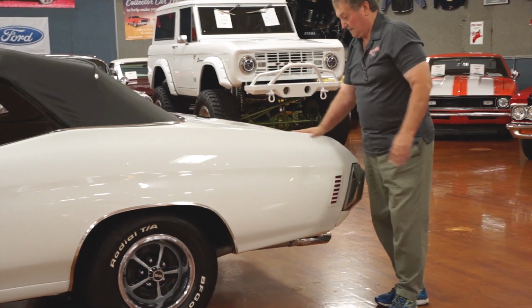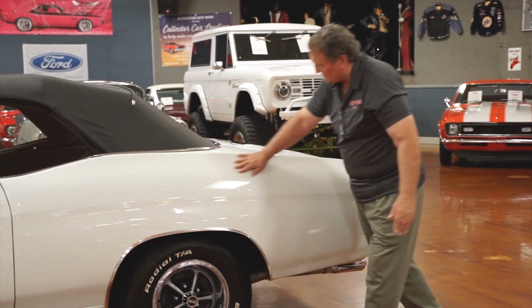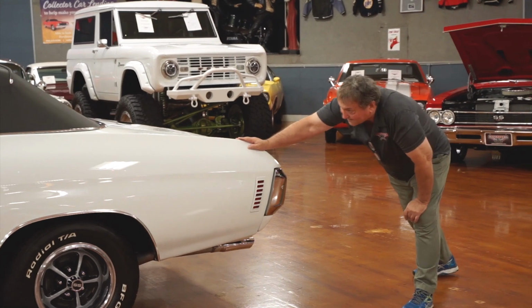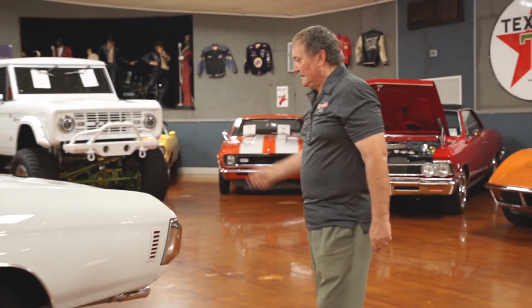Tin everywhere. Side marker lamp in the back. Nice as you'd hope to find. I'll tell you what, this thing has no doors on it. Not till about right here. I can see a little bit of a gap there.